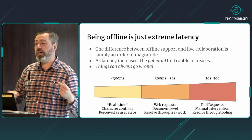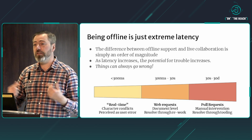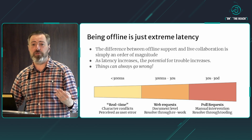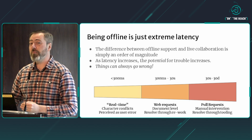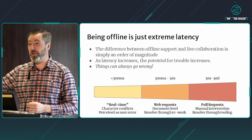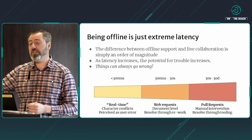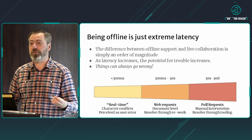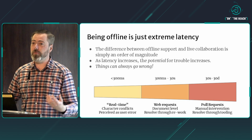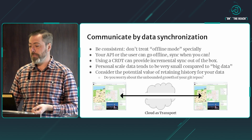But the takeaway is, if you're building offline modes for your software, you're going to have to build version control for your software. Because if your users can go offline and you don't want to throw their data away, past a certain time threshold, there's just enough time for weird stuff to accumulate that you're going to have to give them tools to solve those problems.